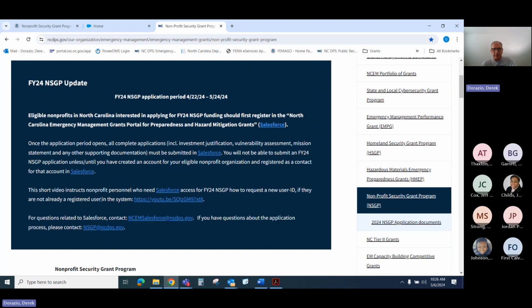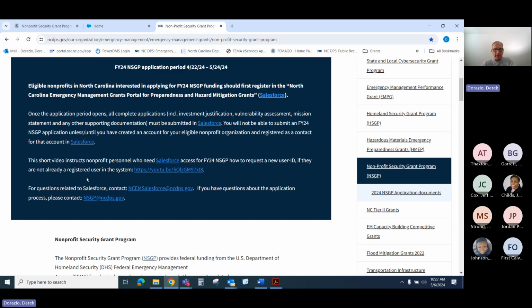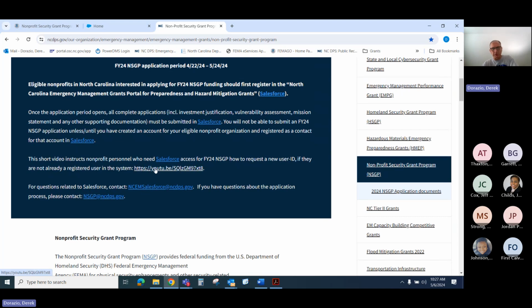This blue box at the top of the screen is the information about Salesforce, including the link that you will need to either register for your account in Salesforce, or if you already have an account, to log into Salesforce. Janine or somebody can please put that link in the chat to make sure folks have it. This is the YouTube video I was telling you about. If you haven't registered yet, you can click on that video and it will walk you through the process, but we'll have a demonstration in a few minutes today of how you do it.